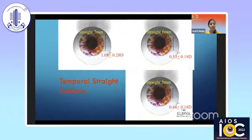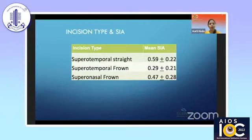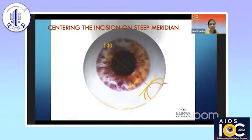The temporal incisions are away from the optical axis, so they are not very strong in inducing or neutralizing astigmatism. A 7 mm temporal incision will induce astigmatism of 1 diopter, and a 5 mm will induce astigmatism of just 0.4 diopter. If the temporal incisions are curved, then they have no effect on astigmatism. Superonasal and superotemporal incisions behave in between the superior and temporal incisions, so accordingly you need to calculate. To have a better effect of the incision on a steep meridian, you must center your incision on the steep axis, irrespective of the shape and size, so that the vector forces are acting equally from both sides of the steep meridian.